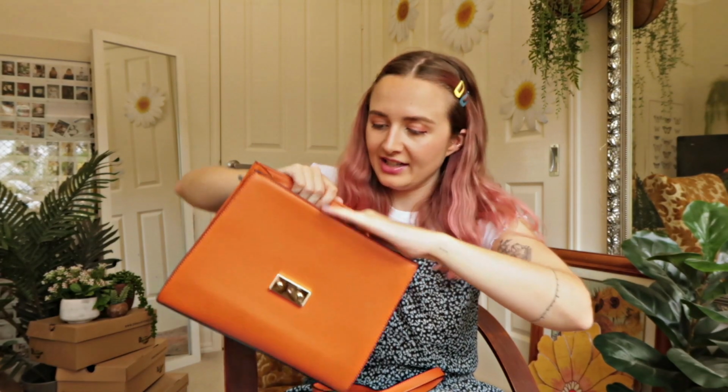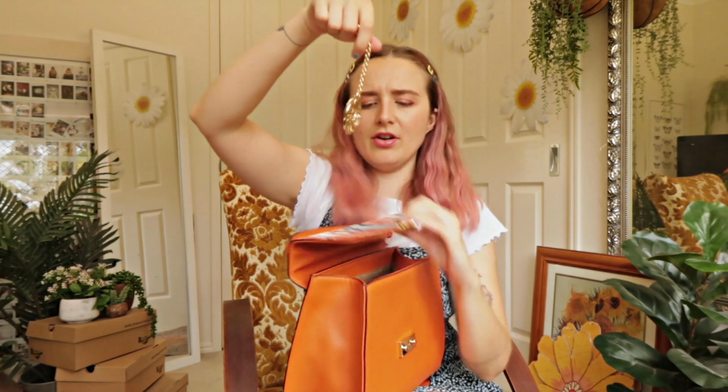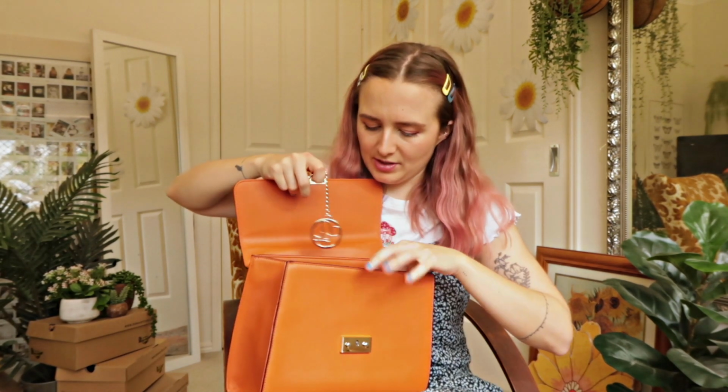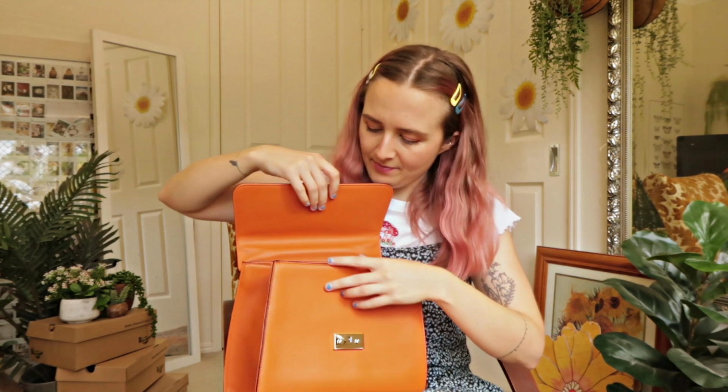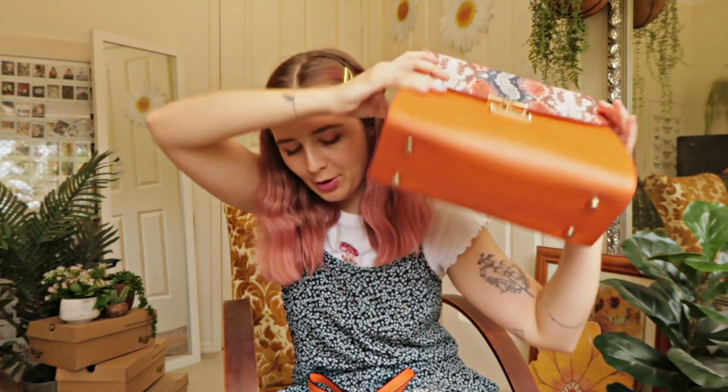It's got little things for my phone, I guess. And also this little logo thing that I could clip on the front, I suppose. I will just pop it back. And also it's got a zip pocket. So yay, that is a bag. Smells fresh, smells new. Got little feet on the bottom.